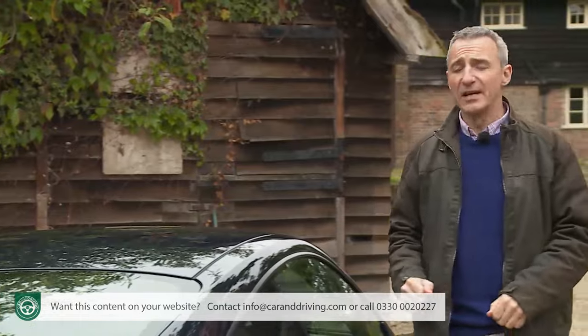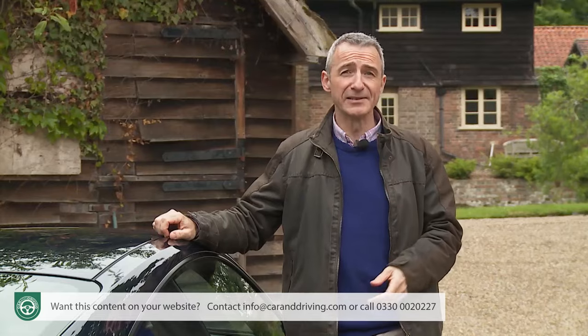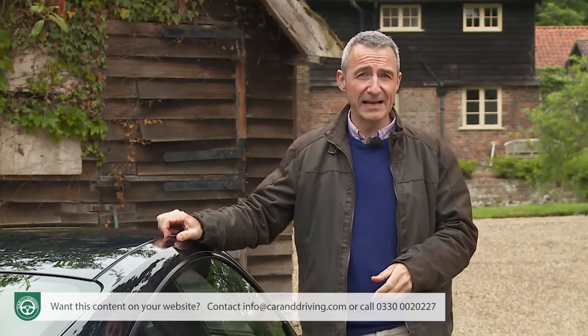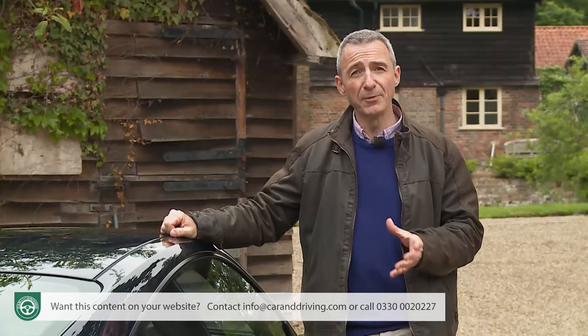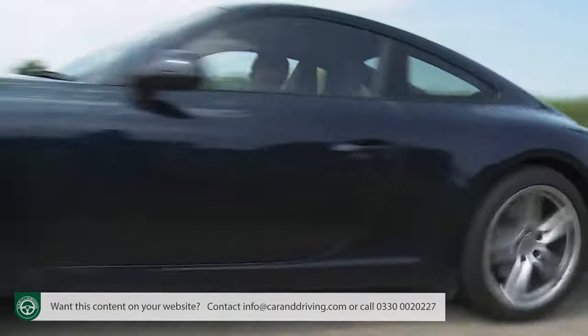On to options. Well, we'd certainly also want this car's sports exhaust system, and like most 911 buyers, we'd pay extra for the Sport Chrono package too. This adds dynamic engine mounts and a centre dash stopwatch. In addition, if you've opted for a PDK automatic model, the Sport Chrono option also gives you launch control.